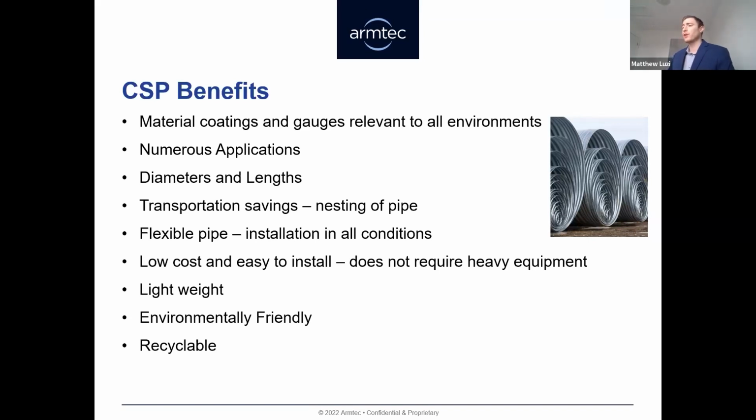CSP, when compared to many different options, really is low cost and very easy to install. Many contractors are very familiar with how to install CSP. Doesn't require much heavy equipment and really can reduce a lot of that labor time associated with that project. And of course, when comparing it to some other products, very lightweight, very environmentally friendly, and steel is a 100% recyclable material. Now, with that, I'll pass it on to Ray to really dive deeply into that environmentally friendly aspect and that recyclability and that sustainable aspect of CSP.